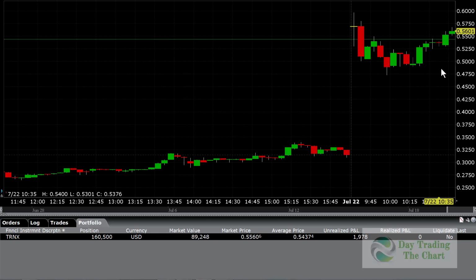But I'm up $2,600 on it right now. I'm looking at possibly making $10,000 on this trade, up $3,300 now. Looking at maybe making $10,000. It just depends on what it does. If it really shoots up, I'll be able to make about $20,000 on it.